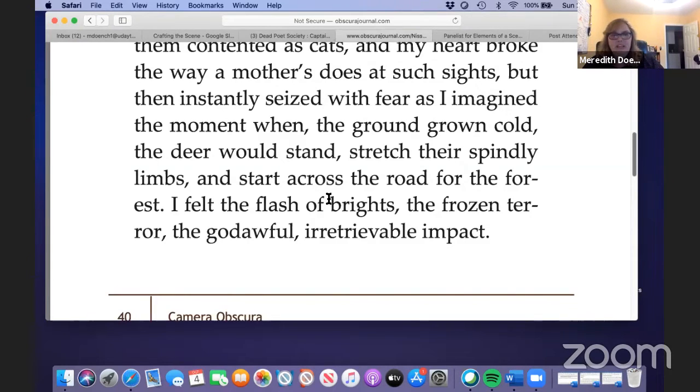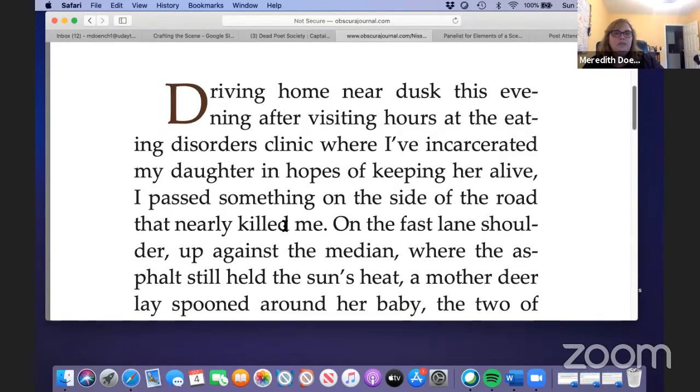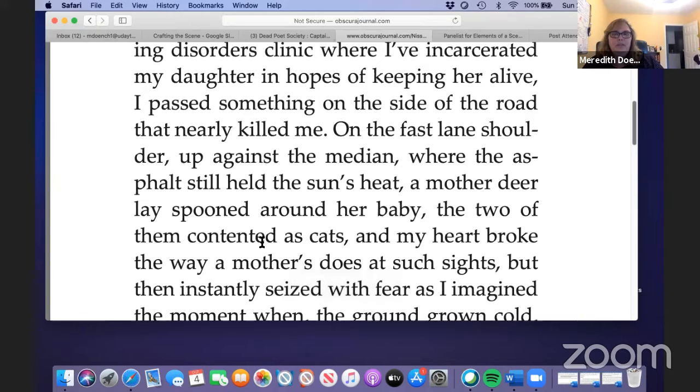We get the idea that there's a backstory here. We understand as readers that there's something going on with her daughter. They've had a lot of issues. Her daughter is ill. We get all of that in just one line. But the real story is her pulling up on this baby and mother in the road, and holding your emotions throughout.